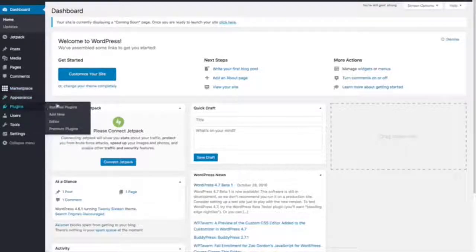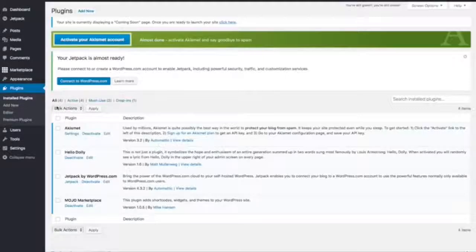So let's see which plugins Bluehost has installed for us. Okay, so under our plugins here, there's a few things we can get rid of. So we can get rid of this Hello Dolly plugin. The Jetpack plugin is something you may or may not want. So you can choose to leave it in here or deactivate it and add it in later. We're not going to discuss that in this series. It's not something I personally use, but there are a lot of benefits to it if you're interested in it.